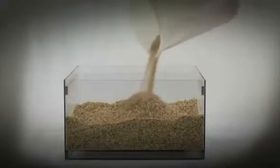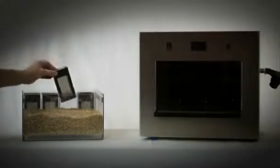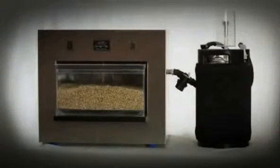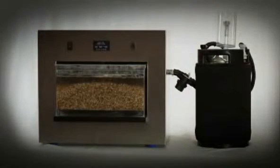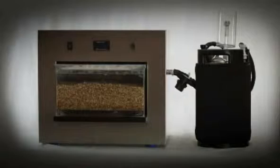So you load up malted barley, hops, and water. You dial a recipe that controls very specific temperatures and automation throughout the process. And then you can walk away. You come back in about 3.5 hours, and the water that started in your keg has been magically converted, as soon as you ferment it, to beer.